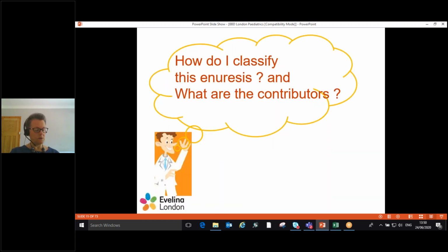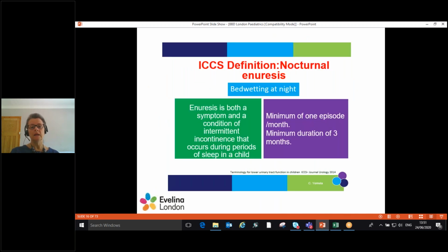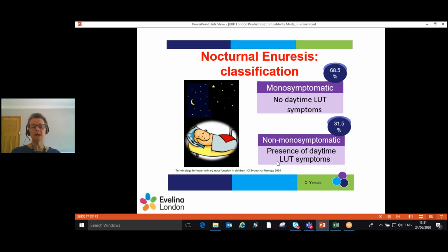Okay. I want you now, just as your baseline, to classify this enuresis and to think about what are the underlying contributors in Alan, because basically he's failed the first two basic treatments, desmopressin and the alarm, and the contributors are going to help us define further treatment for him. So we all know what bedwetting is. It's variously defined by the ICCS and DSM, and you need a minimum of 1 episode a month for 3 months at least.